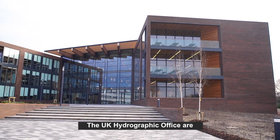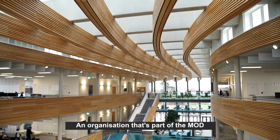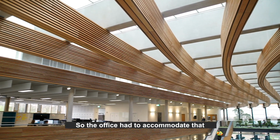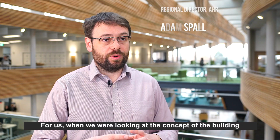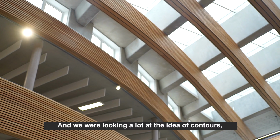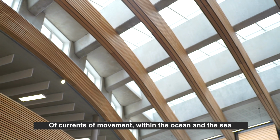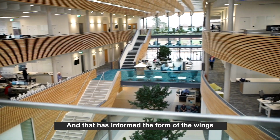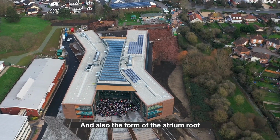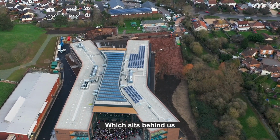So the UK Hydrographic Office are an organisation that's part of the MOD, charting the world's oceans. They're moving to a digital way of working, so the office had to accommodate that. For us, when we were looking at the concept for the building, we were looking a lot at the ideas of contours, of currents, of movement within the ocean and the sea, and that has informed the form of the wings curving in two directions, and also the form of the atrium roof which sits behind us.